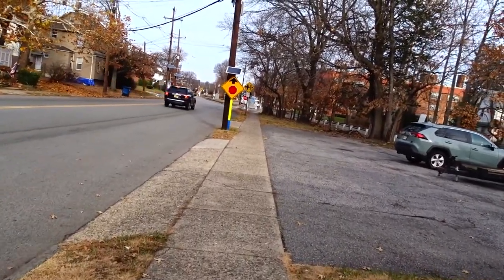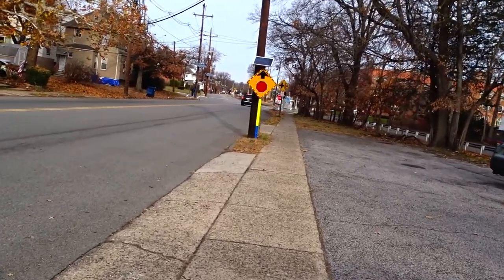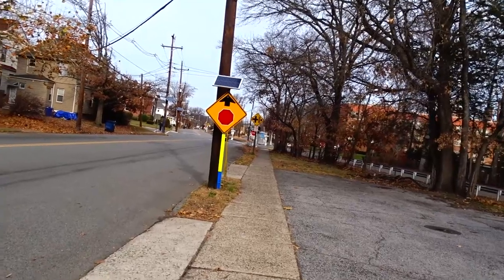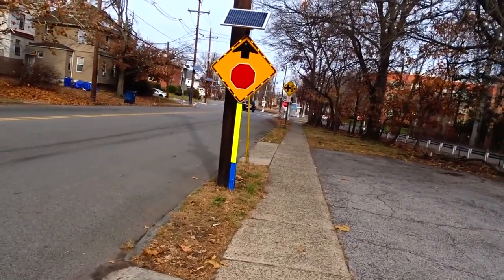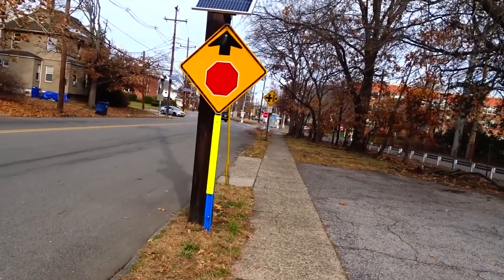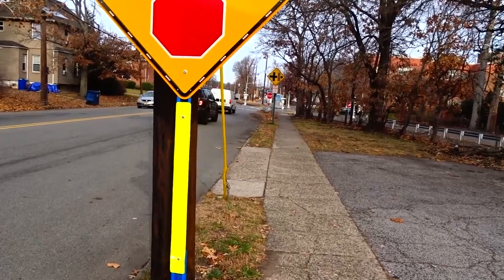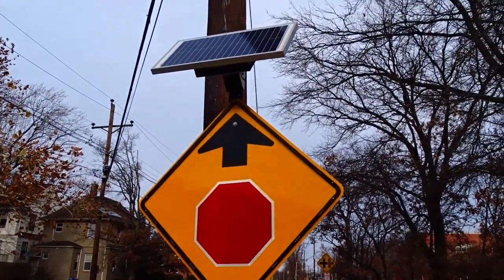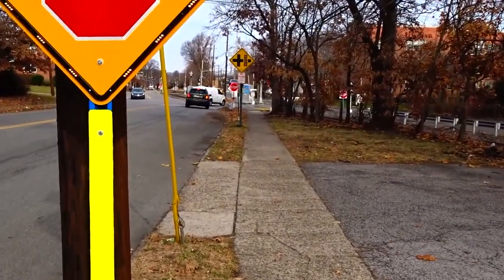I don't remember seeing this little flourish on a street sign before. The blinking yellow, and then the blinking red. The blinking yellow for caution, and then the stop sign ahead, and then the blinking red on the stop sign itself. And it's solar powered. Anyway, welcome to Hackensack.